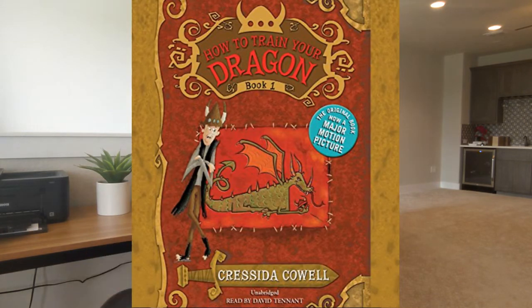Another one is How to Train Your Dragon. This is the one that the movie series was made off of, but there are definitely some changes in the books. My son had already seen the movies, but he still enjoyed the books a whole lot as well. We've also done all 30 plus hours of Ramona Quimby and 30 plus hours of Henry Huggins. Now these are books that we did over the course of a couple, 2 years, I would say.